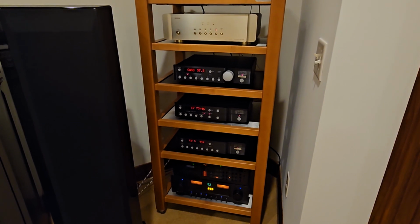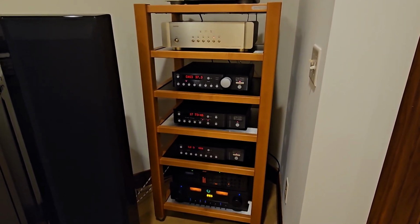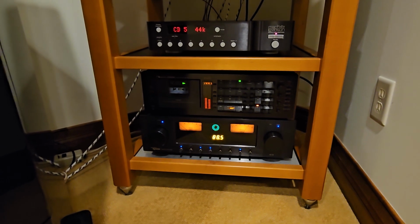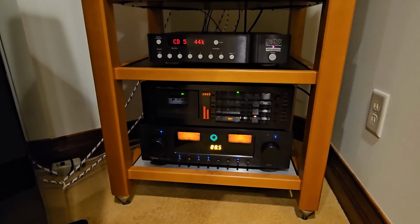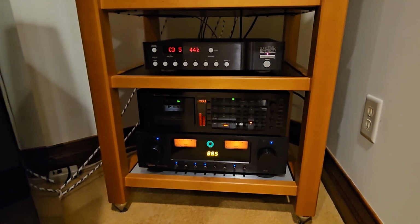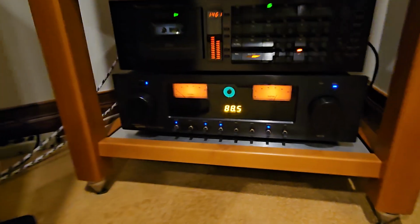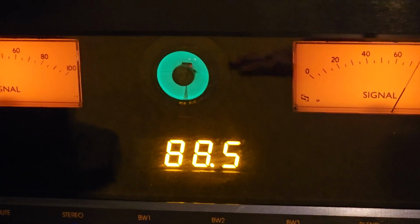So this is really the showpiece here of everything that's on this rack. Starting at the bottom, we have the Magnum Dynalab 108 tuner, arguably one of the best cost-no-object tuners that you can buy, or could buy back then, and I don't know about now, but it's up there. It's got the magic eye. Let's see if I can zoom in on this.